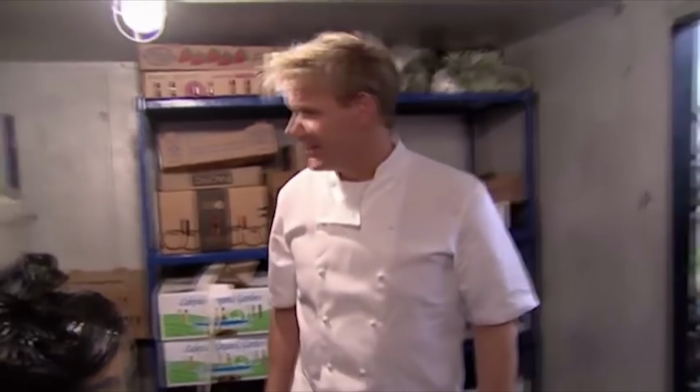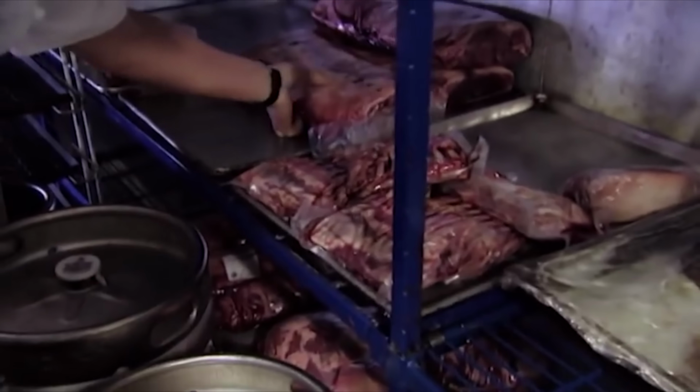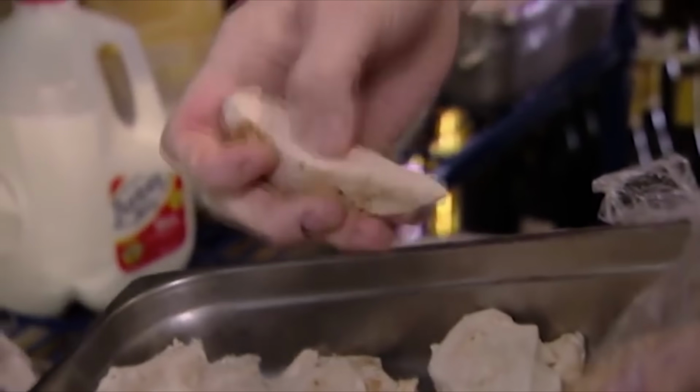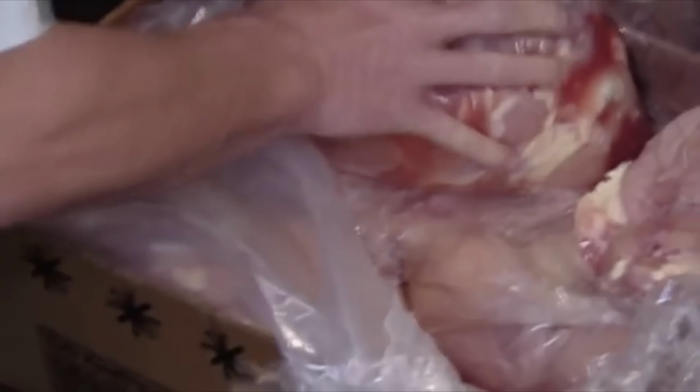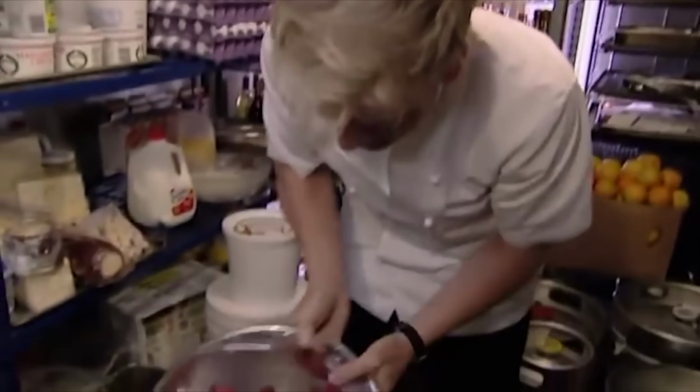Now, what's in here? Raw meat, cooked meat. Oh dear. When were they cooked? Oh God, what's that? Chicken or turkey, whatever it is, it's pink and lethal. Cooked raw chicken, no date, and that's next to a bowl of strawberries with mold in there.